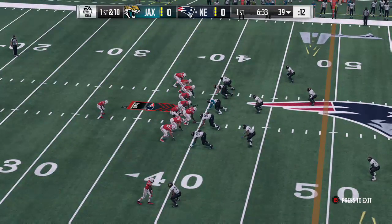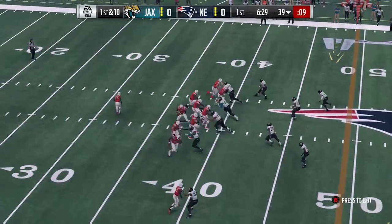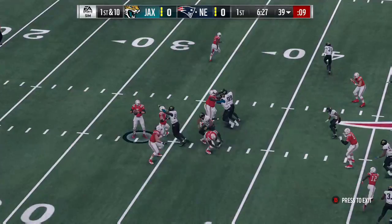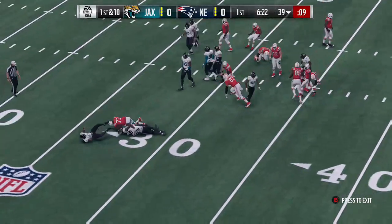Here we go now. Green 90. Green 90. 55. On 1st and 10, here's Bortles. Now he's hit, and Bortles fumbled. It's loose.